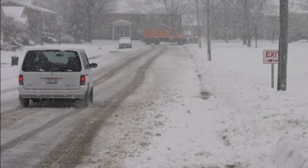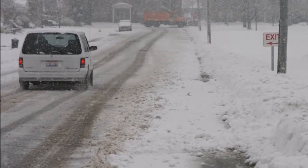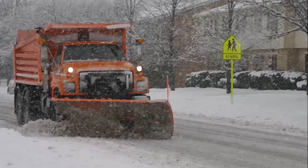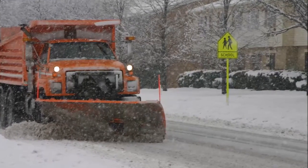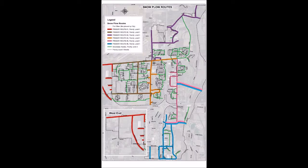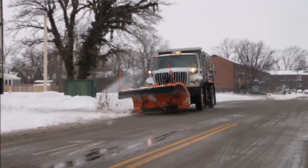When the secondary routes have been addressed, crews turn their attention to the neighborhood streets. Typically, these are the streets that are only traveled by folks who happen to live on them. These are, yep, you guessed it, Priority Level 3 streets. By driving well-defined routes and addressing the streets that handle the most traffic first, we're doing our part to get everybody to and from their daily grind as safely as possible.